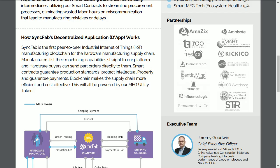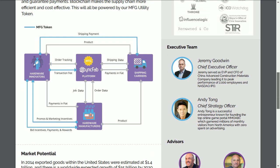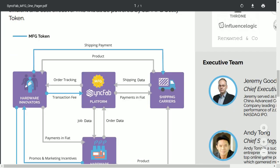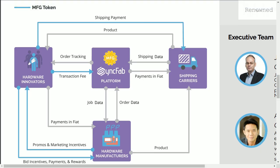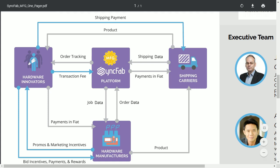So let's take a look at this graphic here, and it kind of shows you the flow of, let's see if I can zoom in a little bit for you on this. This shows you the flow from the actual innovator to the manufacturer to the actual supply or shipping carriers, which in totality represents the new supply chain 3.0 or 2.0, whatever version you want to call it. But this will definitely cut down on cost and time, which all equates into more money in your pocket.